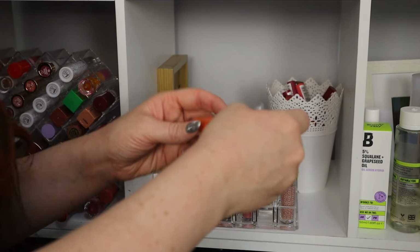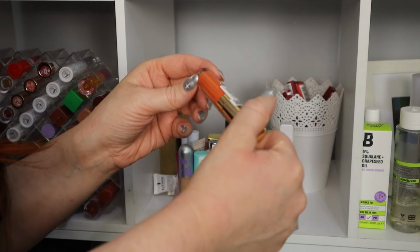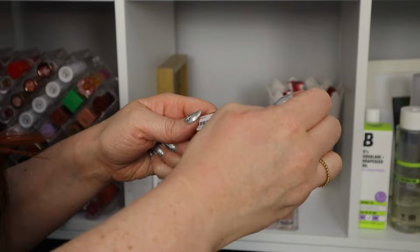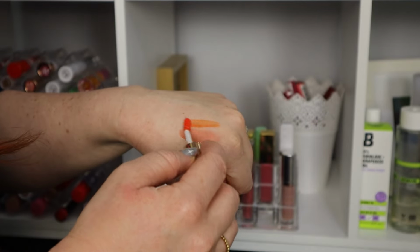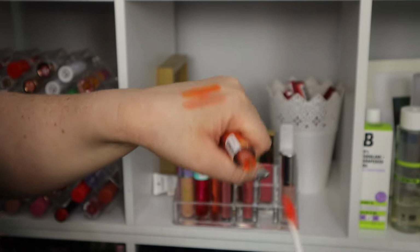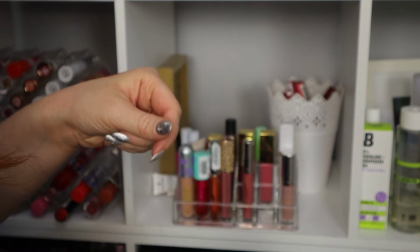So while we're on the orange theme, I'm going to keep this one. This is the Catrice Seeking Flowers Hydrating Lip Stain, and this is in So Apricot. This gives a very, very similar look to that e.l.f. one, but brighter actually, and I prefer that. It's just a light wash of colour, but this one's brighter, so I prefer a brighter orange.